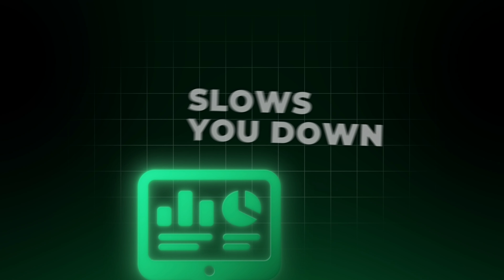The controversial truth is that complex software slows you down and costs you commissions. If you want to actually close more houses, you need a hyper focused sales engine. You need a tool that does nothing but track your money. And this is exactly why Pipedrive is the best real estate CRM on the market right now.